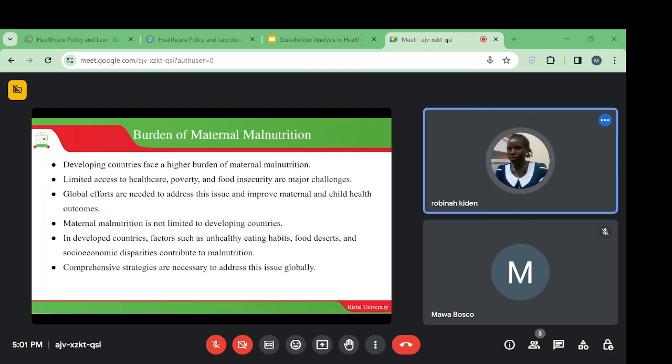Burden of maternal malnutrition. Developing countries face a higher burden of maternal malnutrition, and this is because of poverty. Because poverty makes you not able to purchase what you would wish to purchase, and at the end you may end up feeding poorly. Limited access to healthcare, poverty, and food insecurity are major challenges. Global efforts are needed to address this issue and improve maternal and child health outcomes.